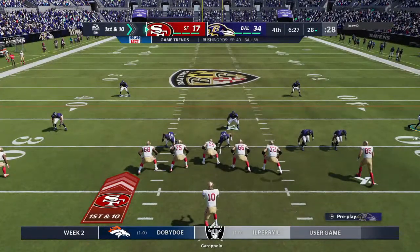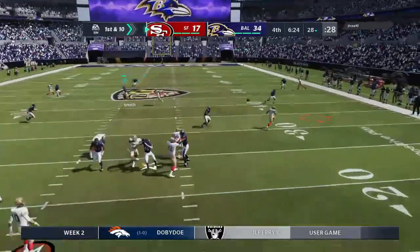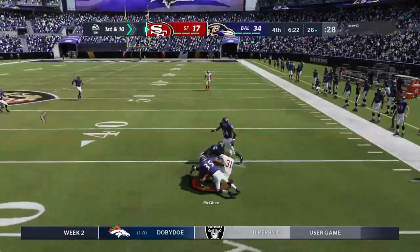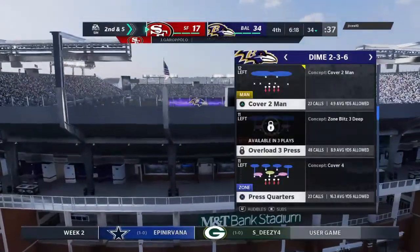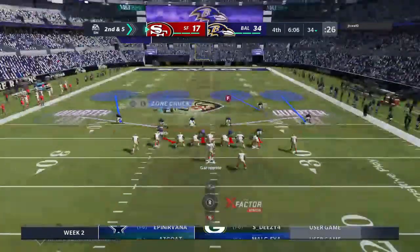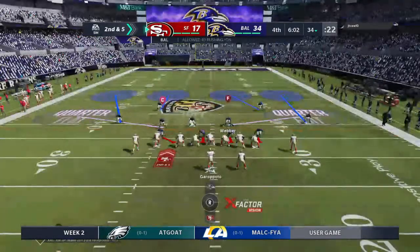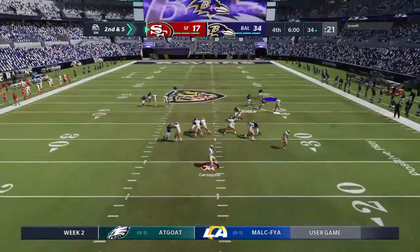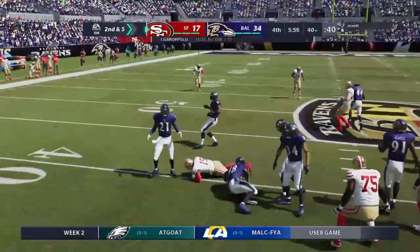And with this deficit, you can't have too many more drives like the last drive where you had to punt it away. You know what I would tell my offense right here? The punter doesn't exist, guys. He doesn't even exist. He's not a team anymore. I just cut him, all right? So you've got to go out and create some offense for us here and give us some points. No way does that guy get on the field on this drive. Poor punter. Yeah, it wasn't his fault. But, hey, listen, there got to be casualties at times. We're trying to win a game.